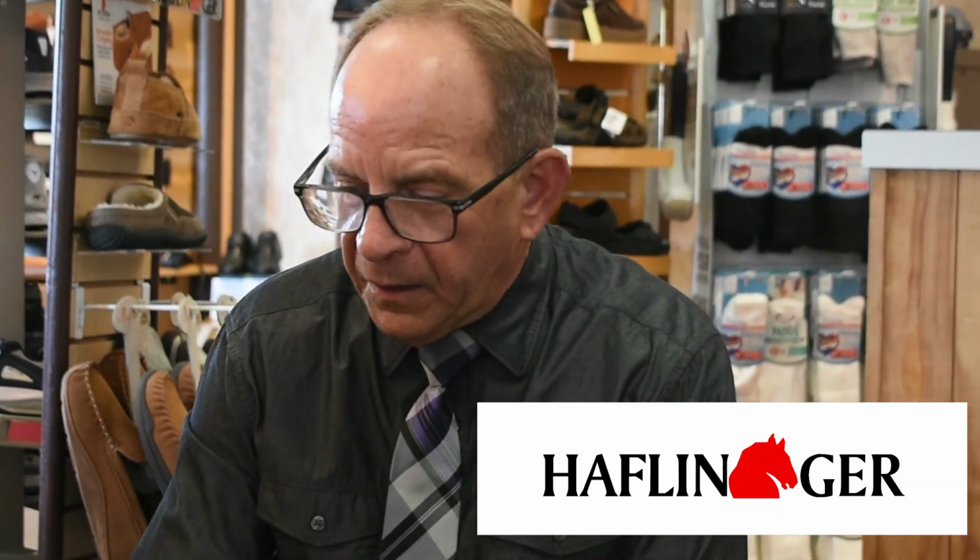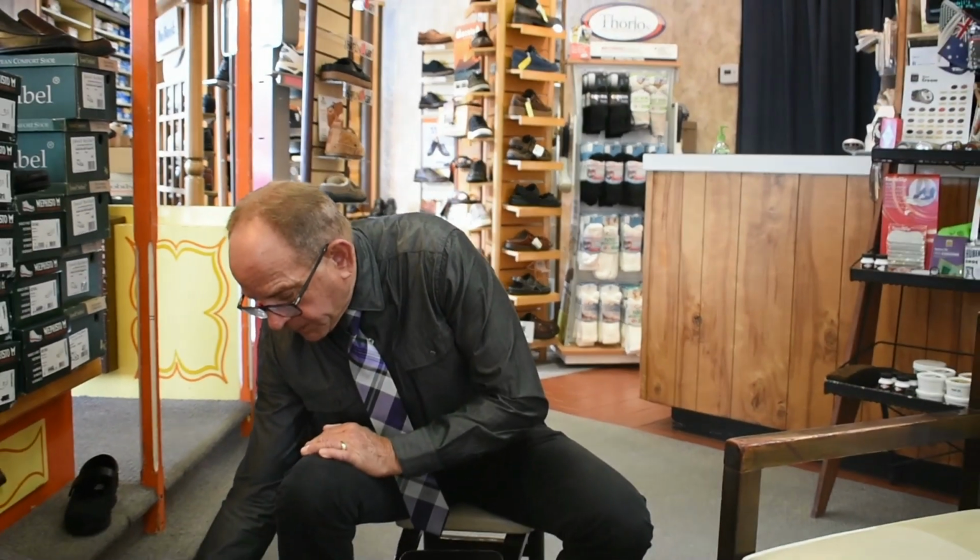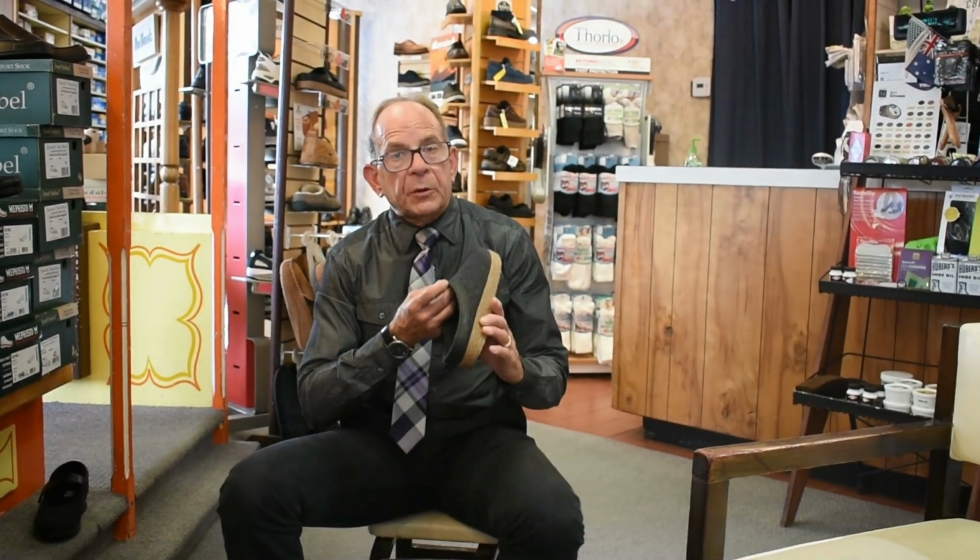And now we're entering the fall season, which the temperatures are supposed to decline a little bit and get a little cooler in the fall and winter season. And we're getting some new slippers in, and we're going to today discuss Haflinger slippers. They are a German company. They're made in Germany and in Poland.